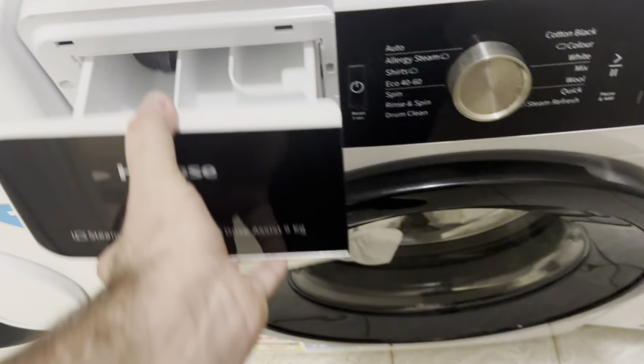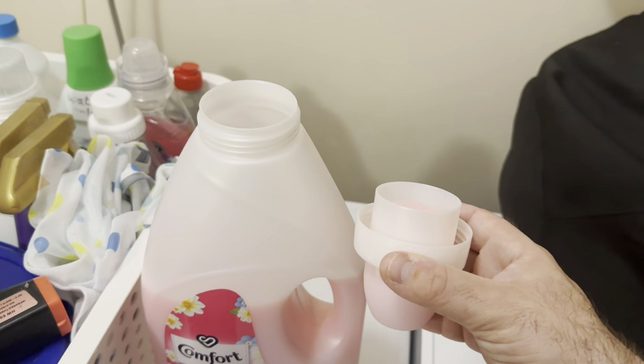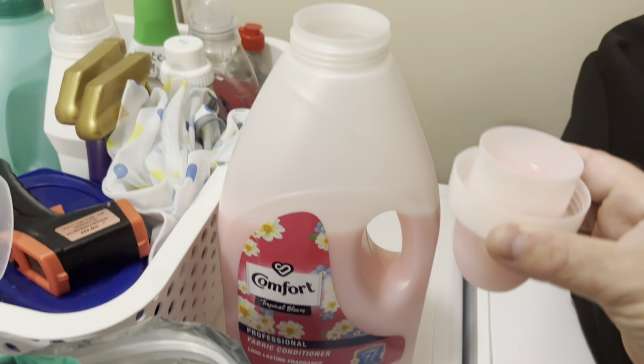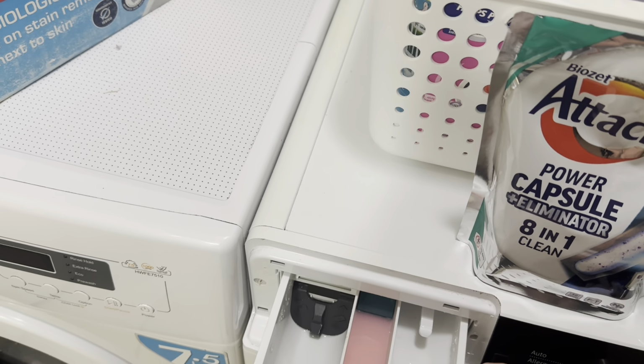Very good. Using some Comfort Professional Tropical Bloom. They sell this in the local hardware store, Bunnings, here in Australia. It comes in the old school Persil bottles, Comfort bottles. It's made in Vietnam though, I believe. So that can go in the softener bit.